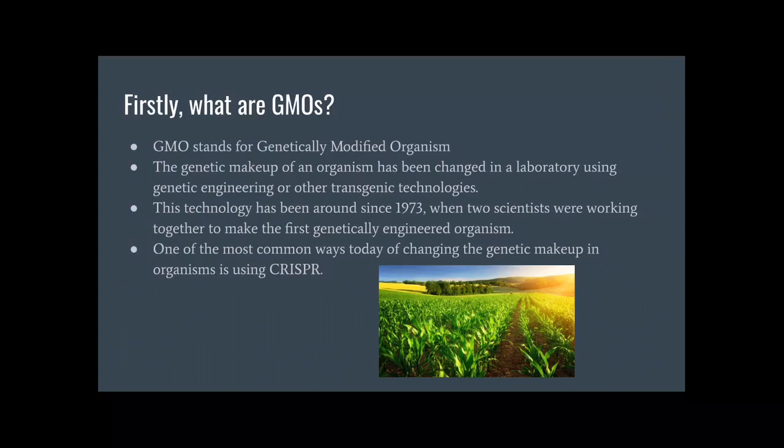This technology has been around since 1973, when two scientists were working together to make the first genetically engineered organism. Many of the most common ways today of changing the genetic makeup in organisms is using CRISPR.